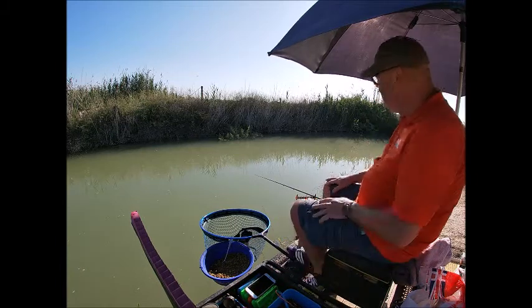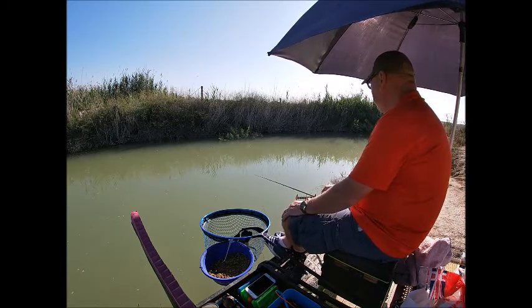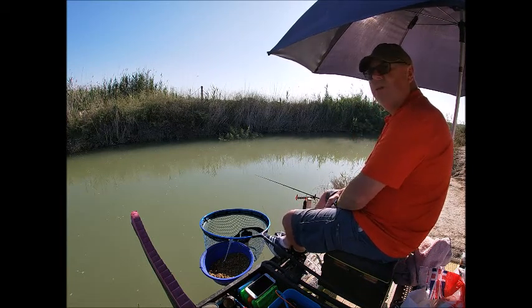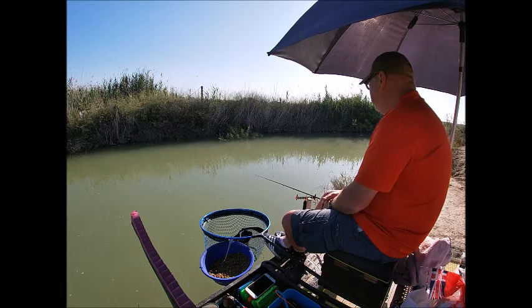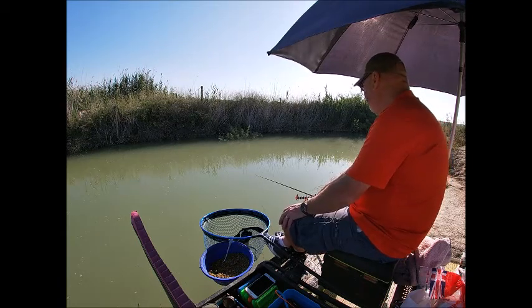Seems to have gone a little bit quiet for a minute. I don't know why. I was speaking to the lad who fished this peg yesterday, and he had similar problems. Few quiet spells. I think the fish are just not used to the feed with us two months of not fishing.